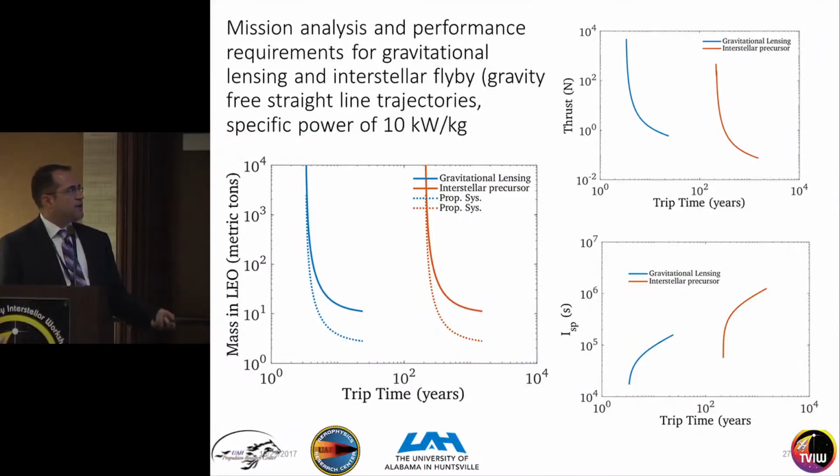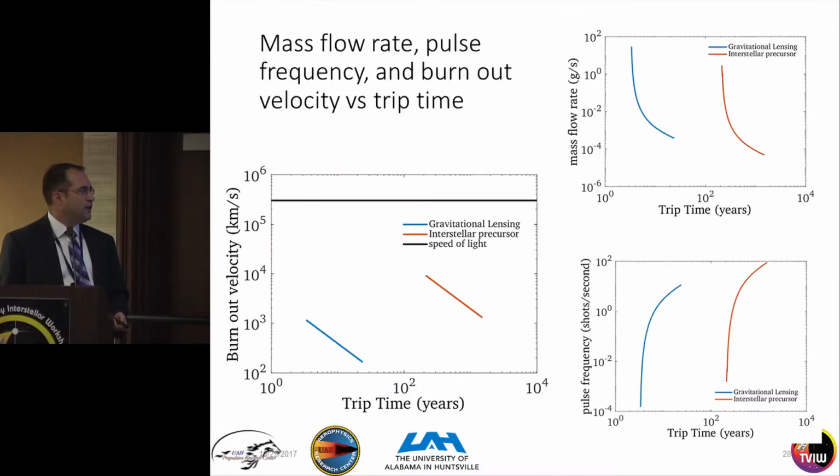So this is sort of the mission analysis. To go to Alpha Centauri, it's going to take a long time. This is not optimized for that trip by any stretch, but it was about 260 years or so for this particular case that we looked at. If you pick something on here, if you go to the left, you can get shorter, but there's this exponential growth in the vehicle. But the gravitational lensing experiment is actually very interesting because you can get there in a matter of maybe a decade or so. So you can actually reach out to the lensing area fairly quickly.